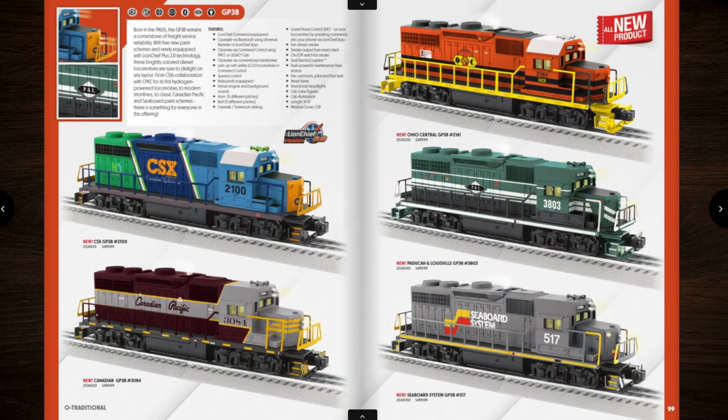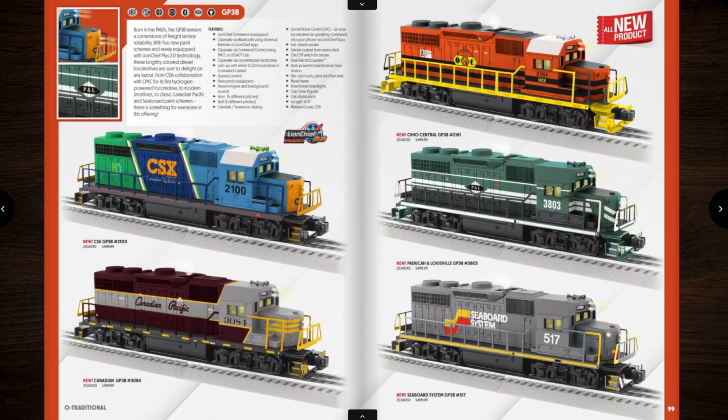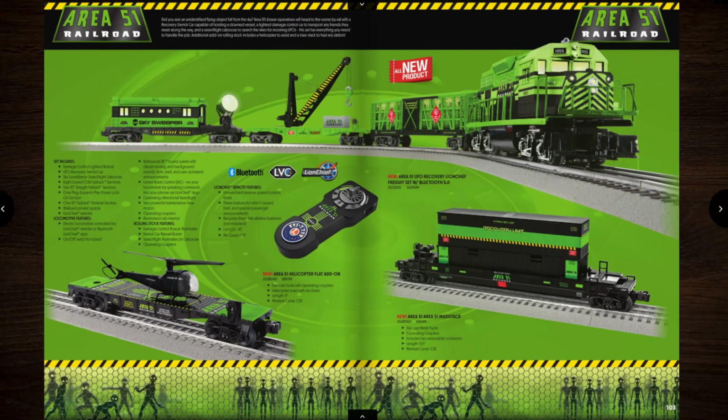Canadian Pacific. It's not how they looked. Pretty sure. And no, not cool Zebra system. Alright, so I'm gonna stick with the Ohio Central one. Remember how I was talking about I hate CPKC? I hate it. I have no words. I hate this even more.